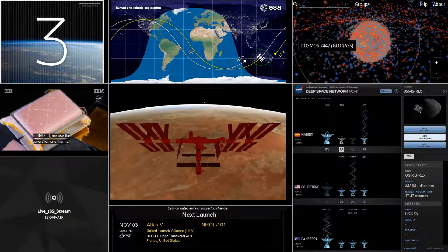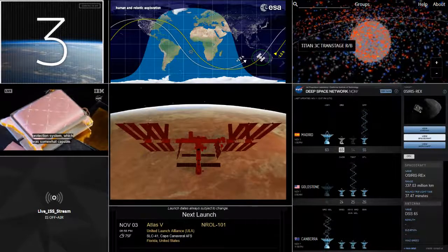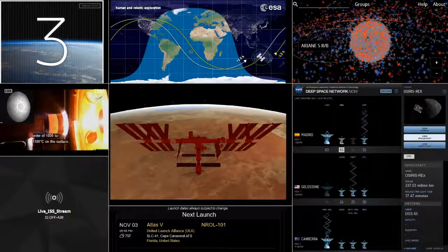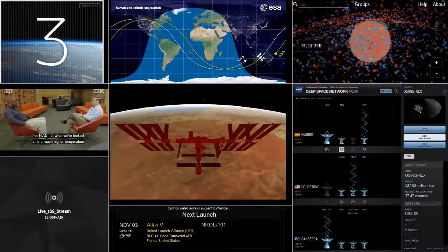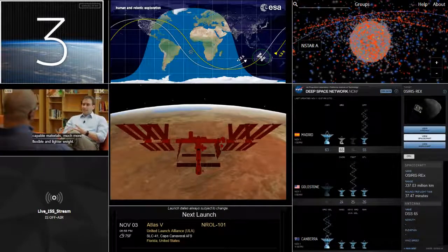In HIAD 1, we used a Generation 1 thermal protection system, which was somewhat capable. It's low temperature capable, basically something on the order of 1,000 to 1,100 degrees Celsius on the surface. For HIAD 2, what we've looked at is much higher temperature capable materials, much more flexible and lighter weight.